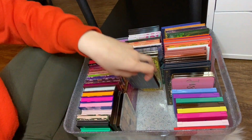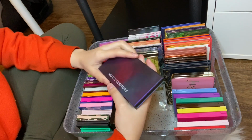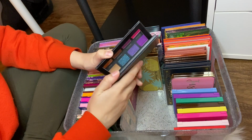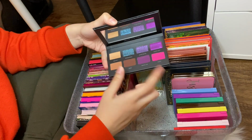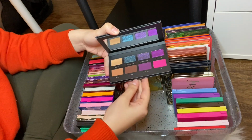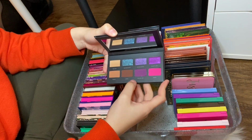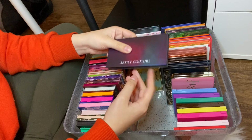Then we have this Artist Couture. This is my first product from Artist Couture. When I saw that they released this palette, it's called Midnight Maven, I went crazy because, like I said, anything that has this blue in it, I needed in my life. So I put it on my wish list for Christmas and I got it from my mom.